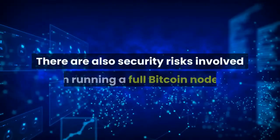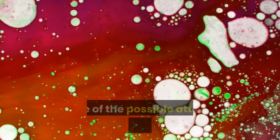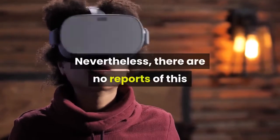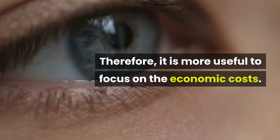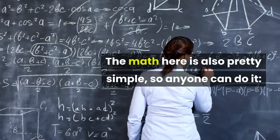There are also security risks involved in running a full Bitcoin node. One of the possible attack vectors on Bitcoin involves knocking down as many Bitcoin nodes as possible. Nevertheless, there are no reports of this ever happening at a large enough scale. Therefore, it is more useful to focus on the economic costs. The math here is also pretty simple, so anyone can do it.